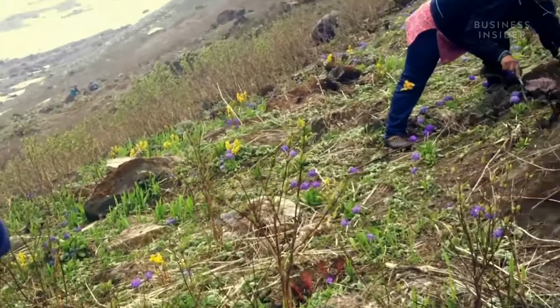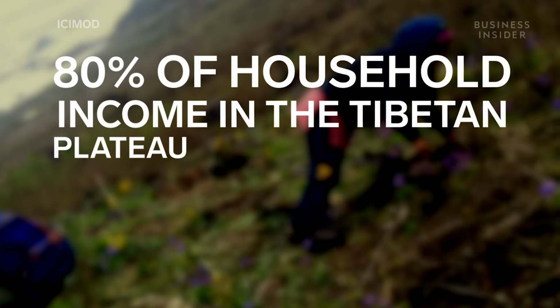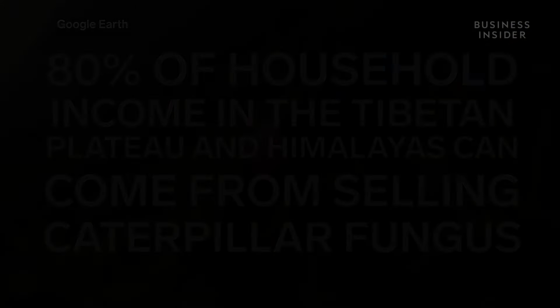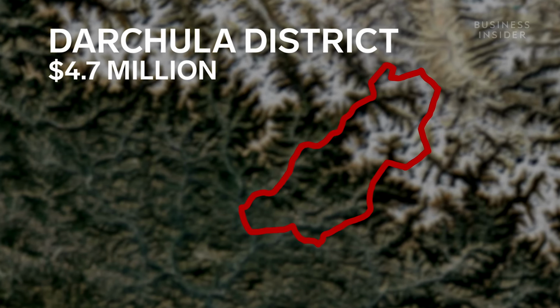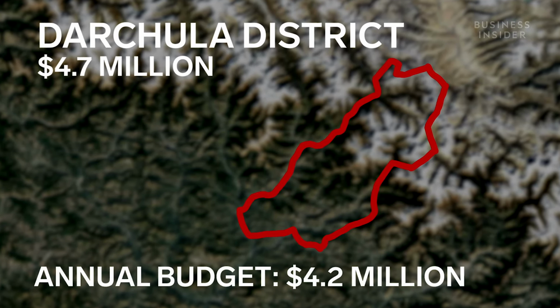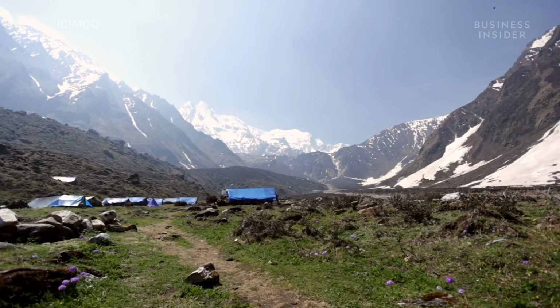In fact, experts say that up to 80% of household income in the Tibetan Plateau and Himalayas can come from selling caterpillar fungus. Just one district in Nepal reported collecting $4.7 million worth of caterpillar fungus in 2016. That is 12% more than the district's annual budget. But those profits are at risk.